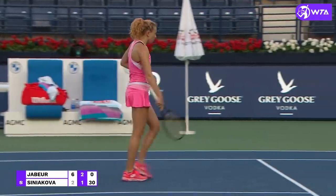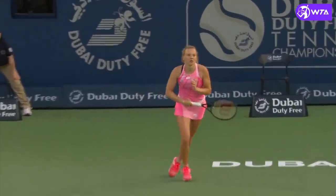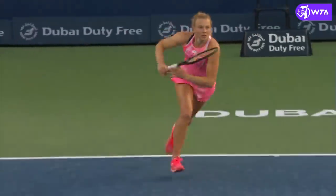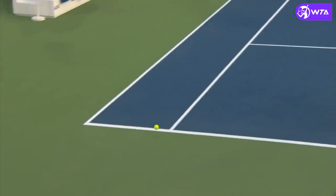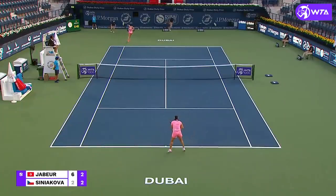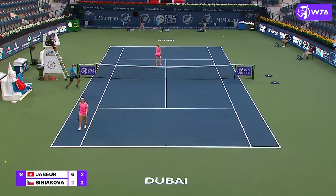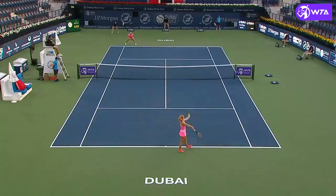Beautifully done. Angle set it up really. Good at covering those drop shots. And it's this shot that got Jabeur on the move. Nicely done. Was a break up early in this second set.